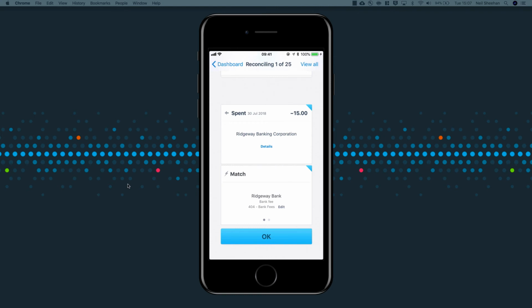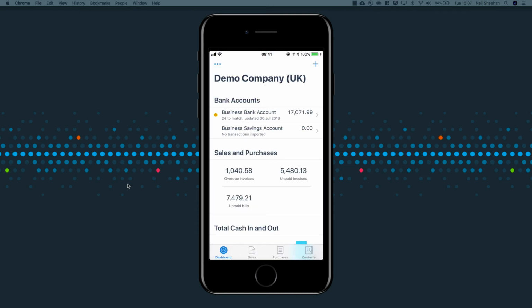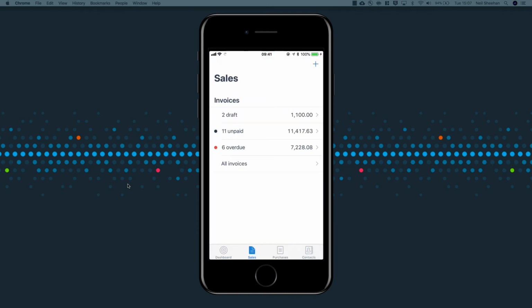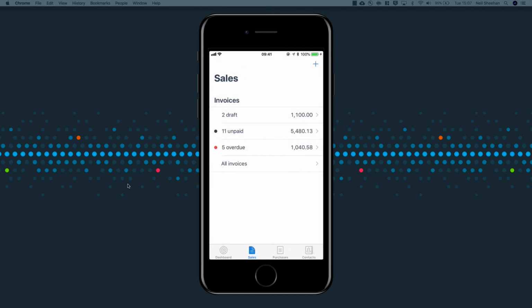And I can say, right, yeah, that's correct. I can click OK. It's now reconciled that transaction. The next one, I can then start to create that next transaction. So you can reconcile on the mobile phone app. You can also raise sales invoices and see who owes you money from a sales side. So I can click the plus, I can create a new invoice or I can create a new quote. So if you're out and about, you can create a new quote once you've done a job, or you create a new invoice once you finish a job, you can do that from the mobile app.